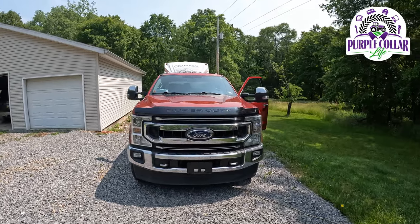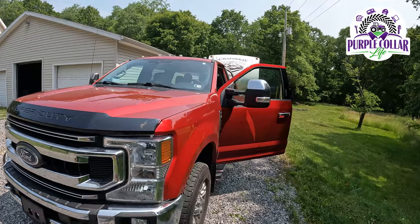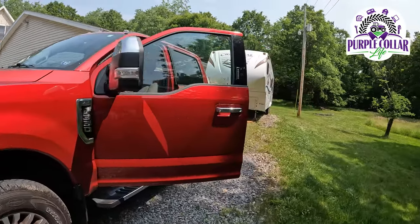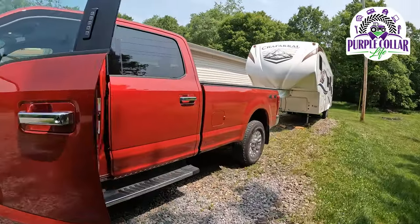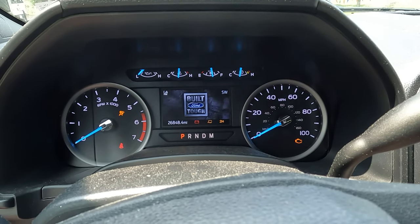Well, we just pulled in the driveway from camping and we are taking an impromptu trip to Black Lake, New York. We'll be taking the F350 with the Godzilla. Hope you know I'm going to be eating the first 5 minutes.